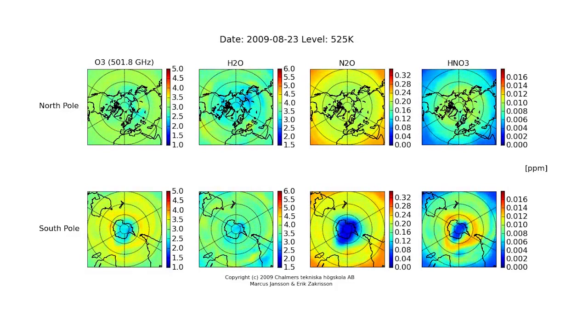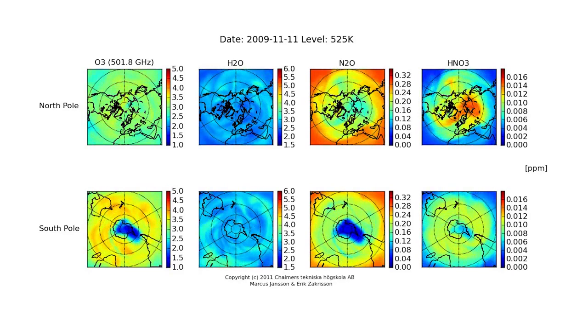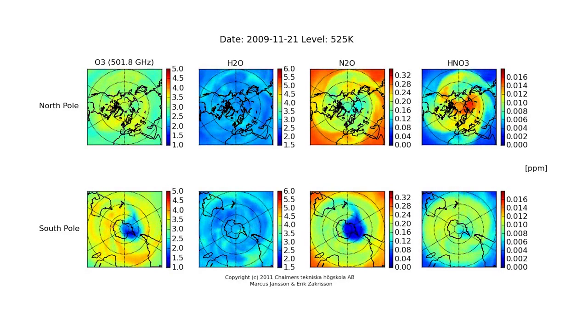Let us now look at ozone. In August, we see a colour of high values around Antarctica and slightly lower values within the vortex. As time moves into September and the sun starts to return, we see the colours change to darker blue near the edge of the vortex, indicating that ozone destruction is beginning in the sunlit part.